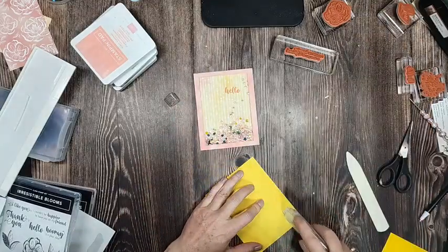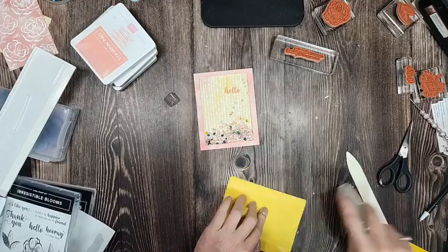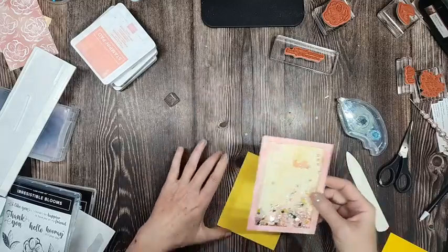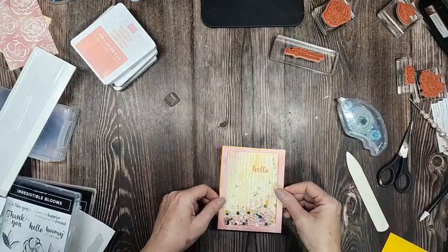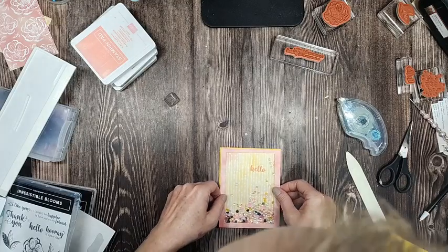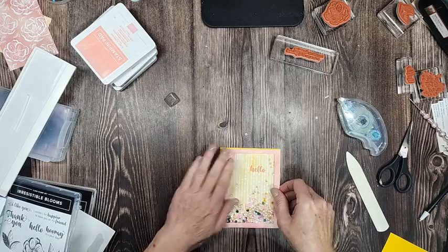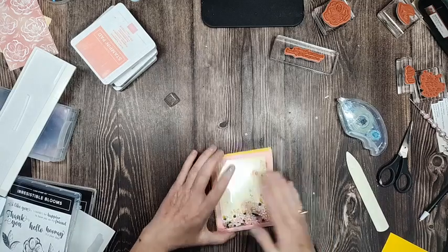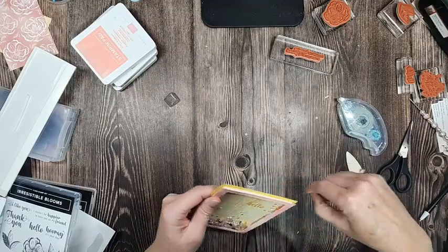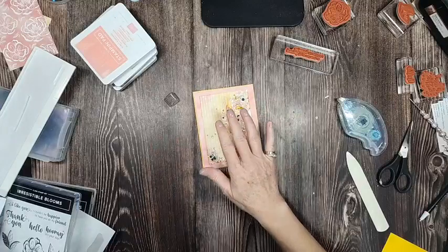So, I'm going to add my pretty thing we just made onto the front of my card. Now, feel free to embellish your card however you want. You could add a flower on there. You can add whatever you want. It's your card. Me, I'm going to leave mine just like that. I am going to stamp on the inside though.